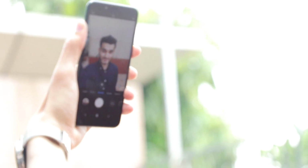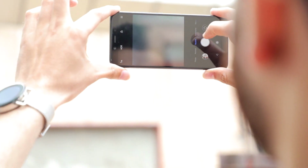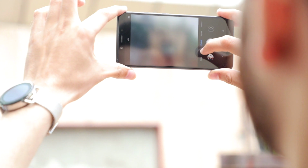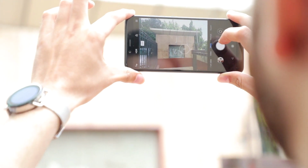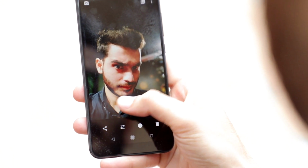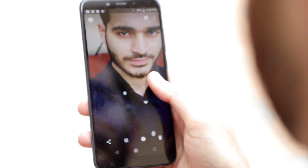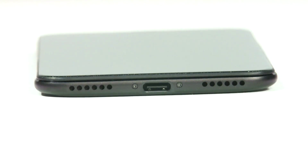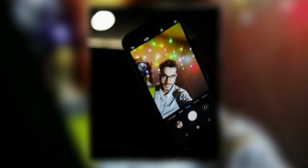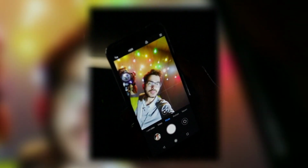The Mi A2 is equipped with a 20 megapixel secondary sensor for improved low light images. The primary 12 megapixel sensor now comes with an f1.8 aperture. In good lighting conditions, the Mi A2 rear camera manages to capture a lot of details and colors. In low light conditions too, the Mi A2's pictures were quite impressive.